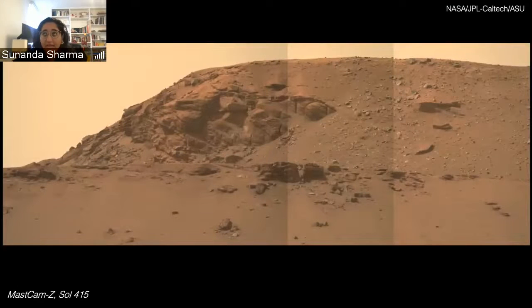So with that, welcome to Mars. This is a view from Mastcam-Z, which is one of the instruments that's also on the rover, and it was taken on Sol 15, which was fairly recently, at the local mean solar time of 1221. So this was taken during a sol where we drove a significant amount towards the delta of Jezero crater, which is where we're beginning the next phase of this mission.